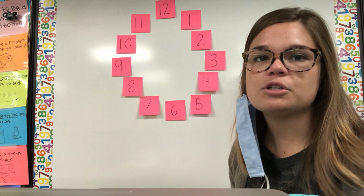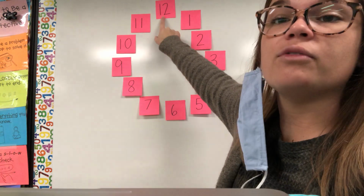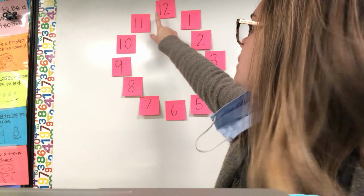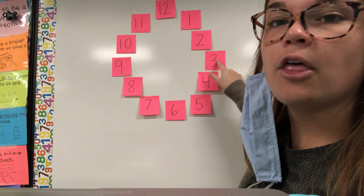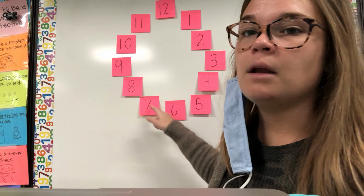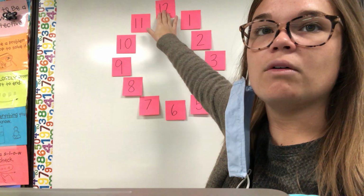I want everybody to look at Miss Strohmeyer's clock with me. I want you to put your finger on the screen, and I want you to put your finger on 12. Everybody put your finger on 12 on Miss Strohmeyer's pink clock. We have 12, count with me, 12, 1, 2, 3, 4, 5, 6, 7, 8, 9, 10, 11, 12.